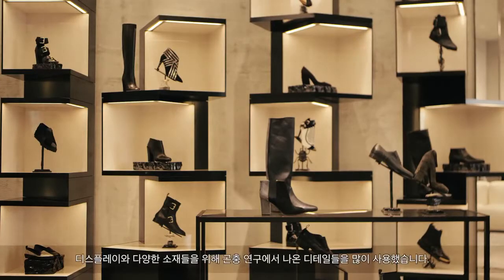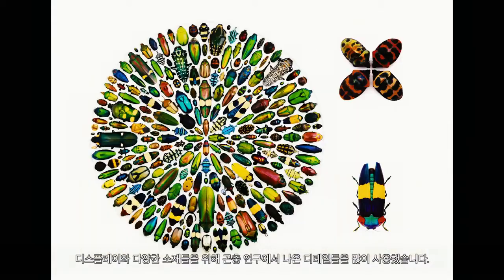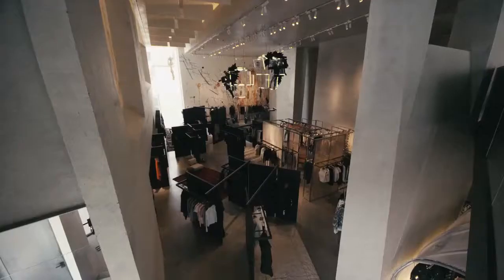We use a lot of details from the study of insects for the displays in different materials. The materials fundamentally follow the architecture again in terms of being steel or cement, blackened steel.